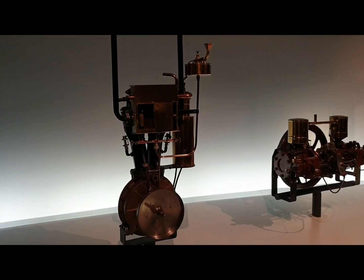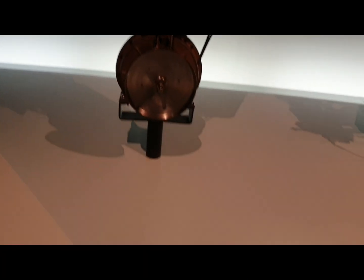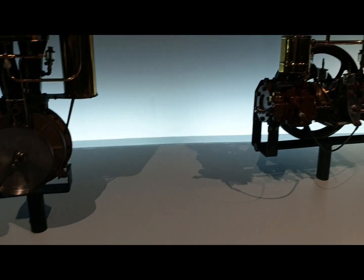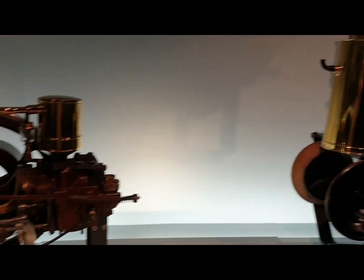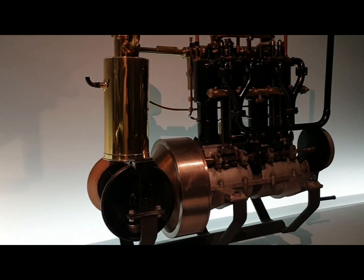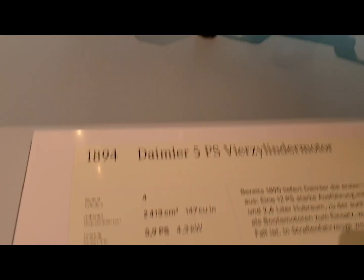And these are the old engines, how they used to compress air. They had 1.5 PS. They didn't produce much, but I think people in the old times never really needed a lot of power. I think they came up to this one with 5.9 PS with 4.3 kilowatts of torque.